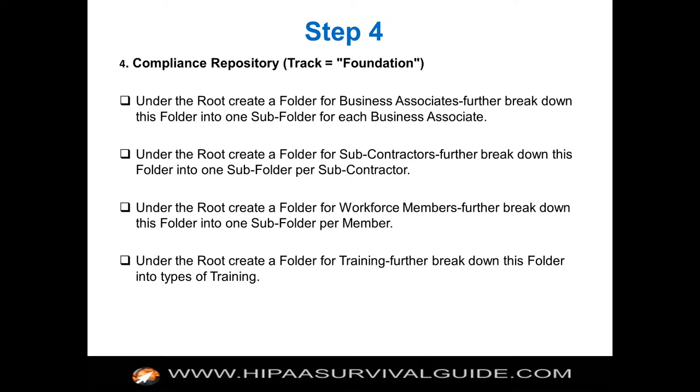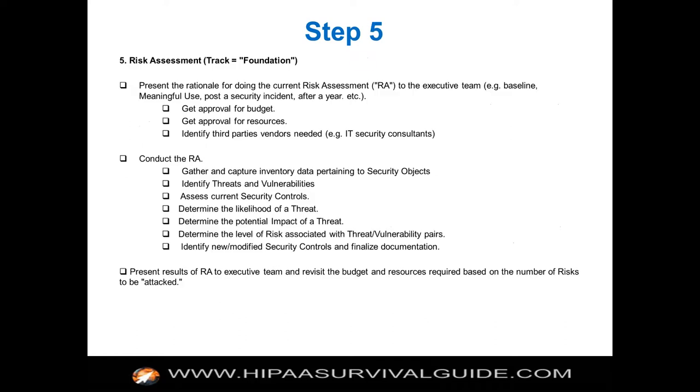Okay, so this is more of what you should do to create your compliance repository. Step 5, if you haven't done a risk assessment, these are the 10 steps to launch. We mean launch, not complete your initiative. Just get it going. So if you're listening and you haven't done one of these steps, then do it, right? Just do it.